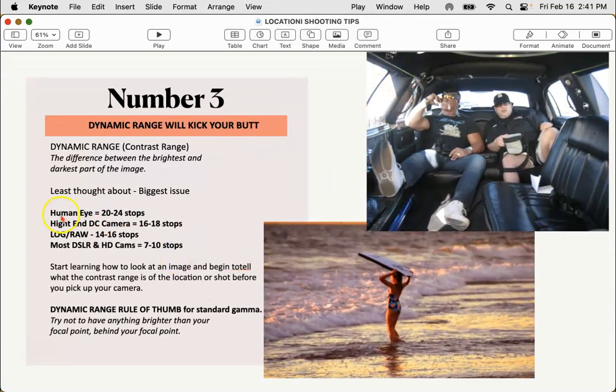Okay, so you and I can see 20 to 24 stops. So let's say 21 for the math. High-end digital cinema cameras, 16 to 18 stops. Yours can see 15. Log or RAW, 14 to 16 stops. Again, yours can see 15, and that's Cinetone or S-Log 3. Most of the DSLR cameras can only see 7 to 10 stops. Yours is a hybrid gamma that fits somewhere in between these two standard gammas and log gamma, and that's 10.5 stops. So in S-Cinetone, you can see 10.5 stops, which is still 10 stops difference.